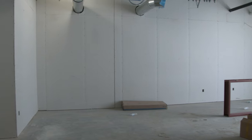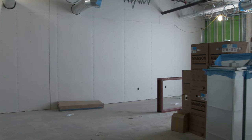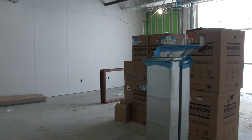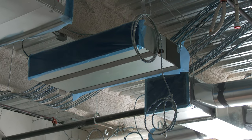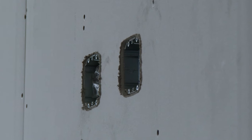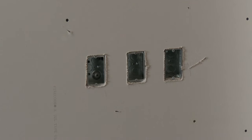This is a typical classroom on the second floor. They're slightly larger than the rooms in the existing building. They have large window units. Each room has its own HVAC unit. This room is already wired for electricity and technology.